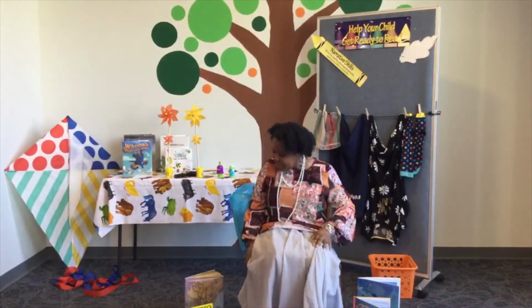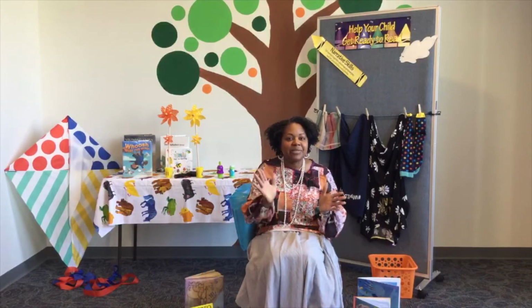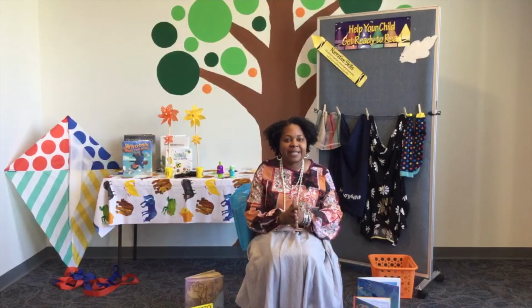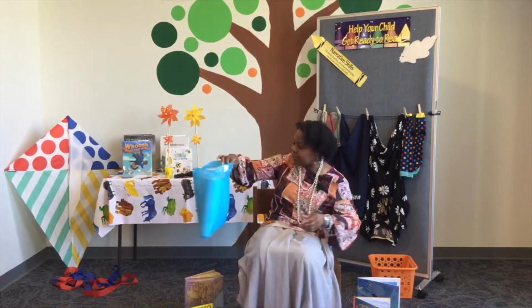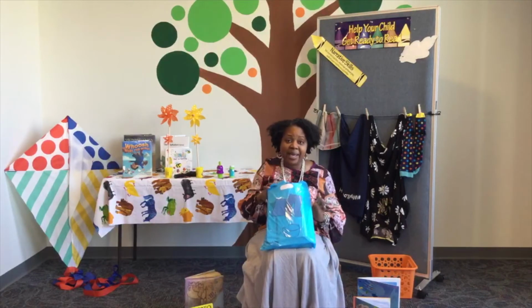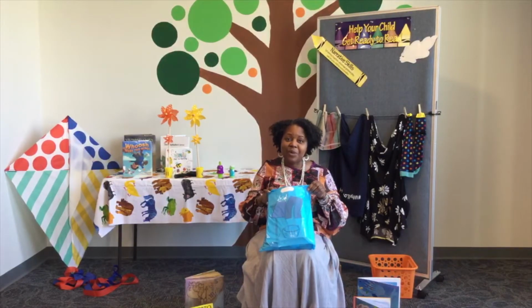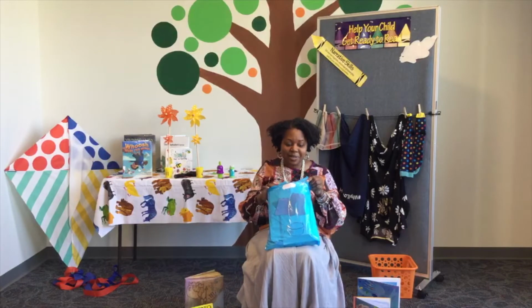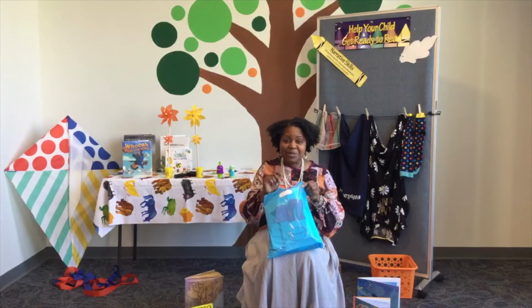Oh my goodness, my friends. I need to tell you about something else that is super fantastic. I want to tell you about this bag. Every now and then, Miss Vera and I and the 4-H ladies make a bag that we are so proud of. You know how much fun the snow bag was? This one is going to be a lot of fun also.